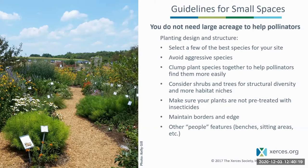Consider shrubs and trees for not only structural diversity to make it interesting to us humans, but also provides more habitat niches for pollinators. Make sure that your plants are not pre-treated with insecticides. Maintain borders and edges. That's certainly something we humans care about. Our pollinators don't, but it makes our pollinator habitat in towns and cities more appealing to our eyes, which is great. And then include other people features like benches and sitting areas.